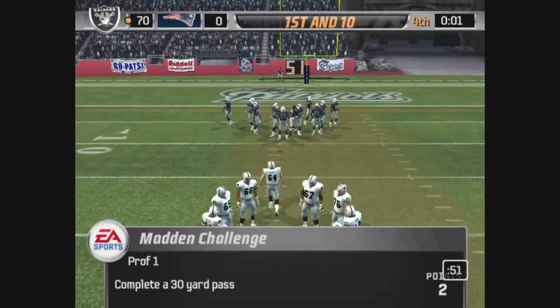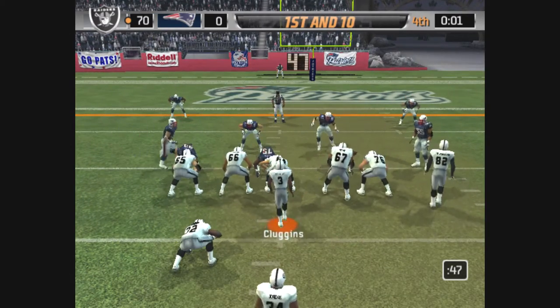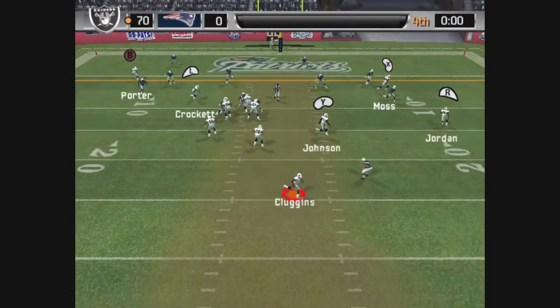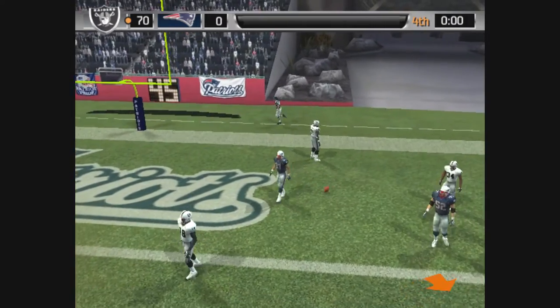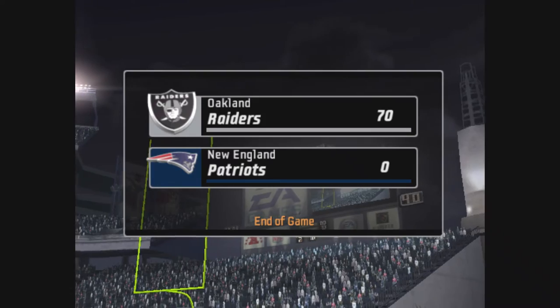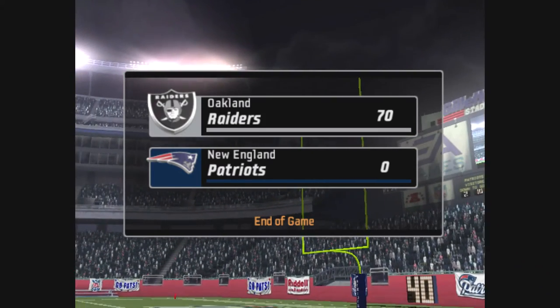So this could be the last play of the game. Throws to the end zone. Almost picked off. And the clock runs out. The final score is Oakland 70, New England 0.